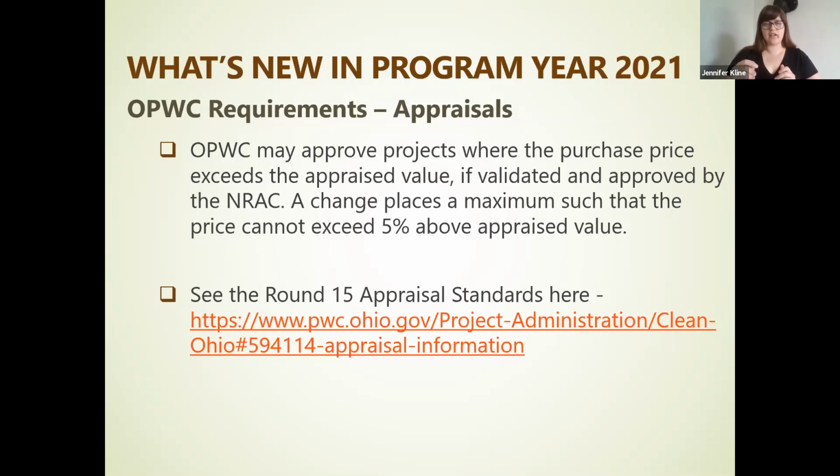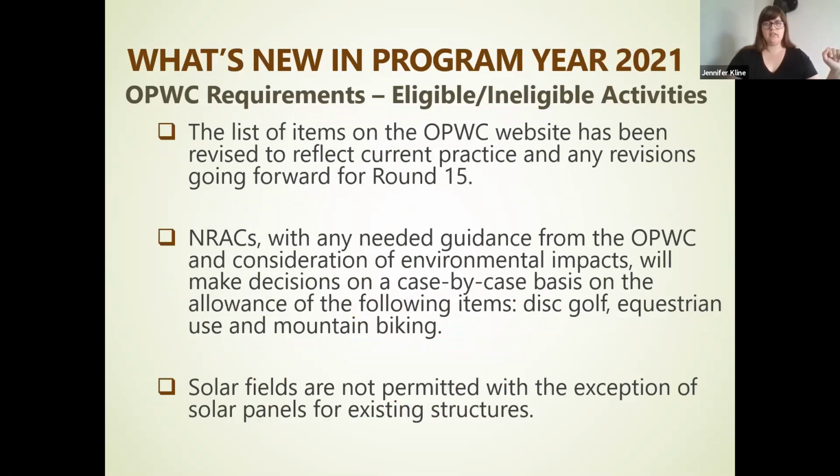And that's just another link to the appraisal standards that lists all of this in much more detail. Another thing we have updated on our website is our eligible ineligible list. We've tried to make it more extensive and hopefully easier to understand. Obviously, if you have any questions, feel free to reach out to me.